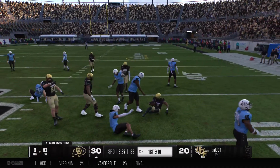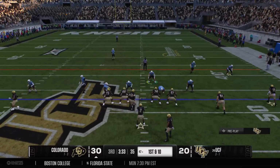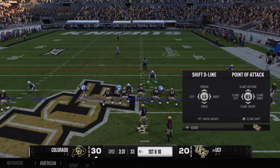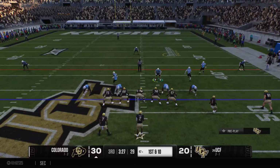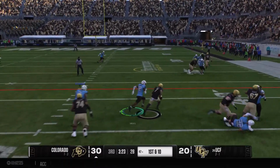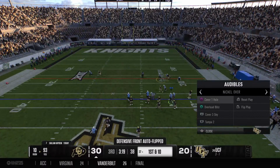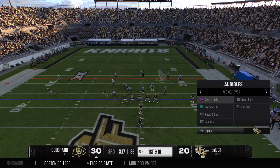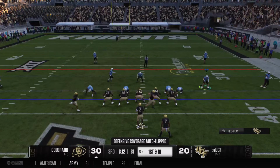He is tackled, but it'll be a fresh set of downs. And the Buffaloes want to crank the tempo. These corners going to give them some space. They're going to go right back to him on first down. And he's brought down after a nice gain. The Buffaloes will snap it on 1st and 10. Well, right away after picking up the first down, they go right back to their playmaker at running back.